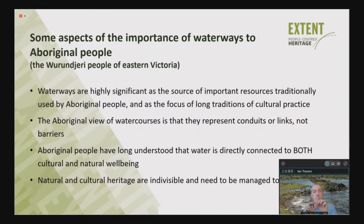But quite key to what we're talking about now is that the Aboriginal view of watercourses is that they are conduits or links. They are a channel, they are a focus. They are not a barrier. Unfortunately, in the Western European way of managing land, we use watercourses as the boundaries, as with the Murray River that I showed you before in relation to the Taungurung system. Whereas really they are focal points.